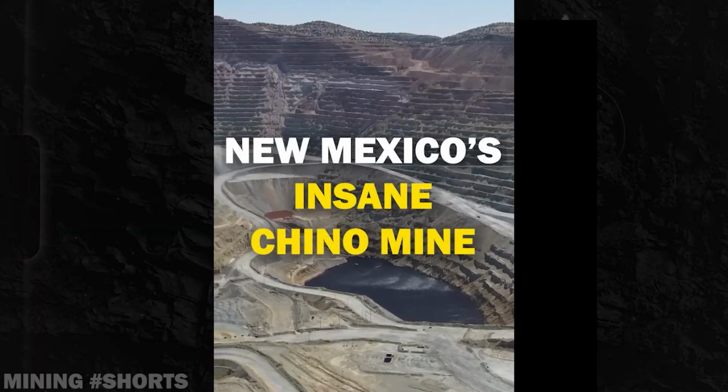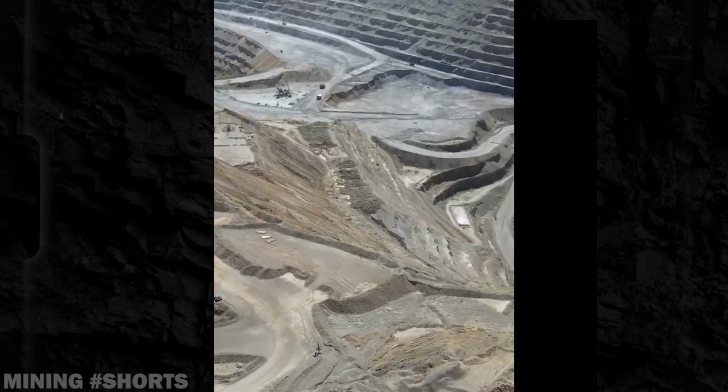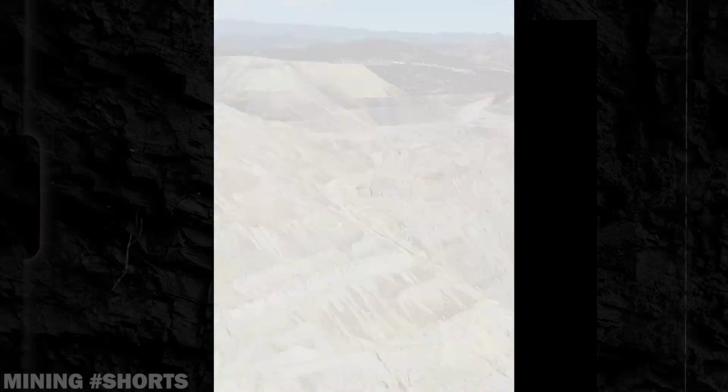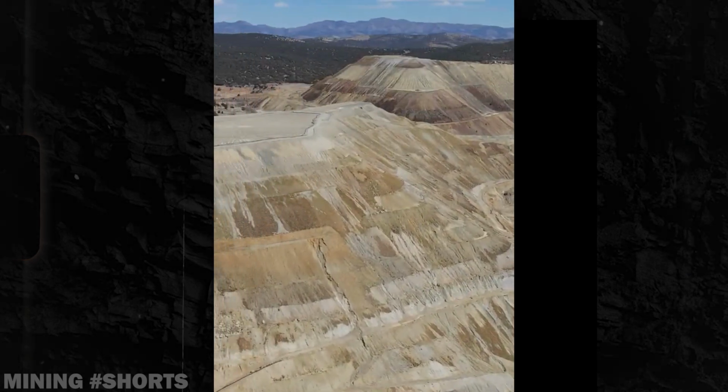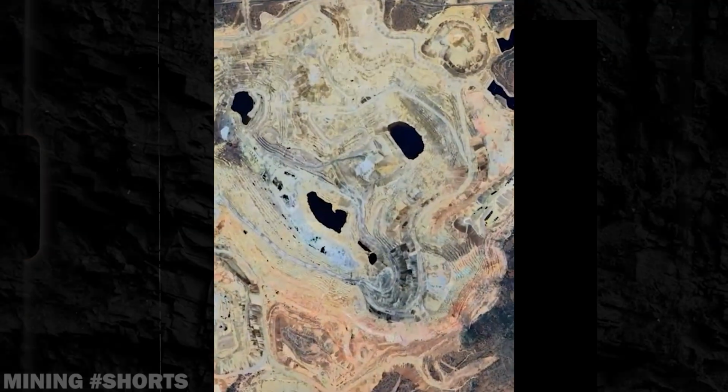So who had a chance to see this insane mine in person? This is the Chino mine, also called the Santa Rita mine or Santa Rita del Cobre. A giant open-pit copper mining complex owned by Freeport-McMoRan, the Chino operation is located about 15 miles east of Silver City in Grant County, New Mexico.